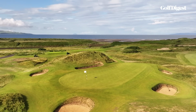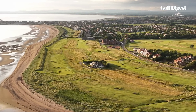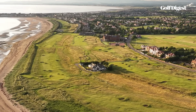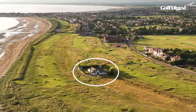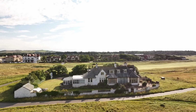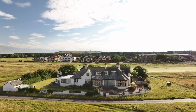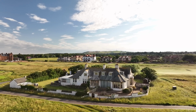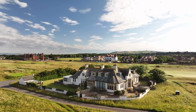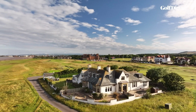But there's something else totally unique going on at Royal Troon. Take a closer look and you're going to notice something a little bit strange. There it is, a house, smack dab all by itself, right in the middle of the course. And you think, what is this place? Why is it there? Who lives in it? This is Black Rock House, and no exaggeration, there is nothing like it in the world of golf.